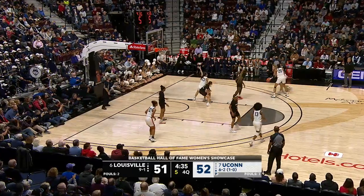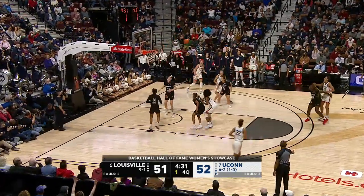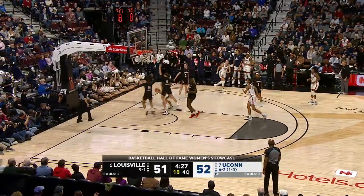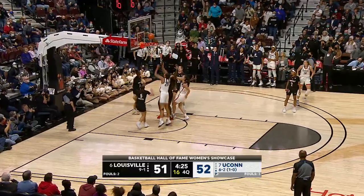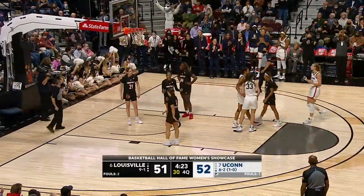There it is. Juhas back outside. Nelson Adota long two. No. Williams, the offensive rebound. Ducharme inside. One fake, two fake, won't drop. And a foul is called on Louisville.